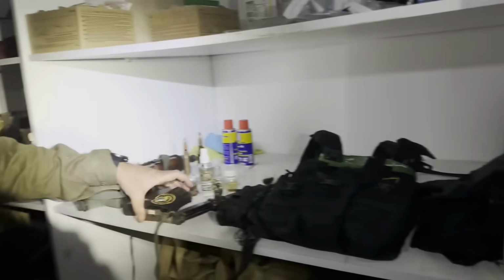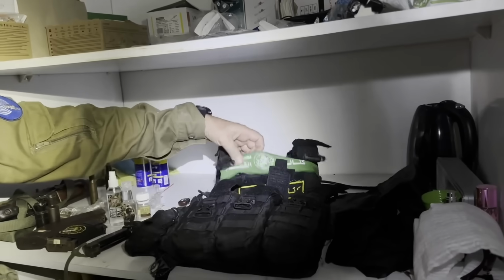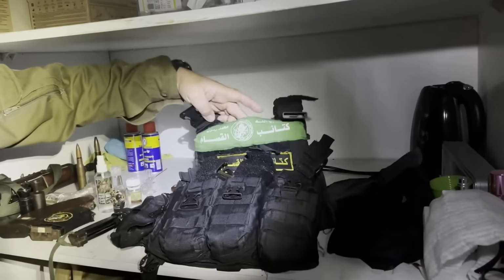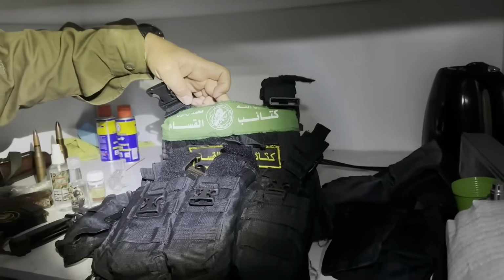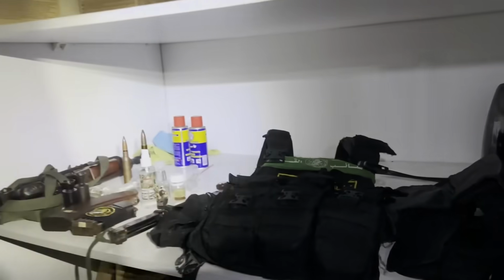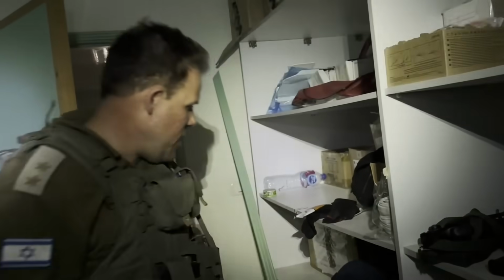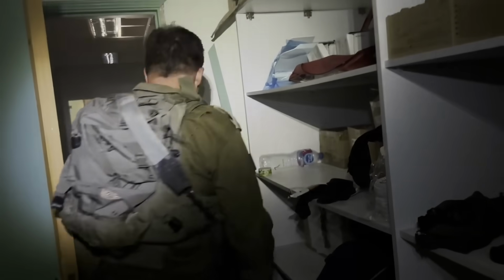Now, there's insignia, military insignia, a knife. For those of you who read Arabic, you'll be able to understand what it says here. But it's Hamas, the military wing, Kataib al-Qassam, of course a vest with equipment, and as always an AK-47, standard gear, grab and go, which they thought would be a good place to store inside a hospital.